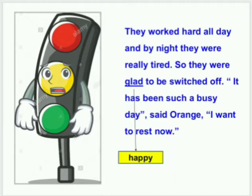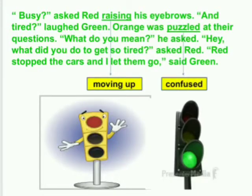Now, children, it is interesting to know what red and green lights say to the orange light for this. Busy? Asked Red, raising his eyebrows. Here, the word raising means moving up. That means red light was actually surprised or shocked to hear that the orange light was tired. So he raised his eyebrows. And tired, laughed Green. So the green light also laughed at Orange.